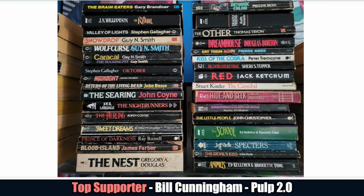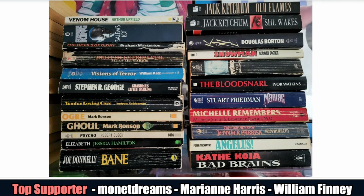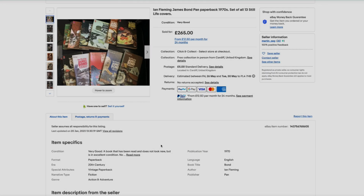I can see some guy in Smith. I know he's fetching big money now, but there must be some titles in there that I'm missing that are fetching huge money, because that seems a fortune for that lot, an absolute fortune. Answers on a postcard.